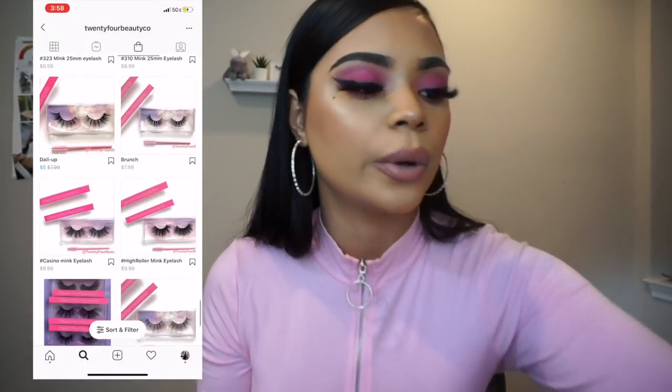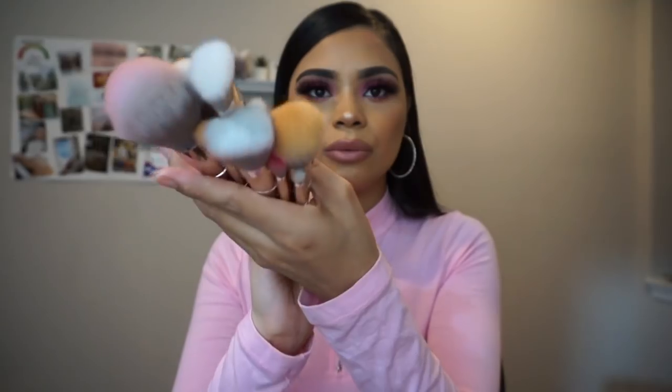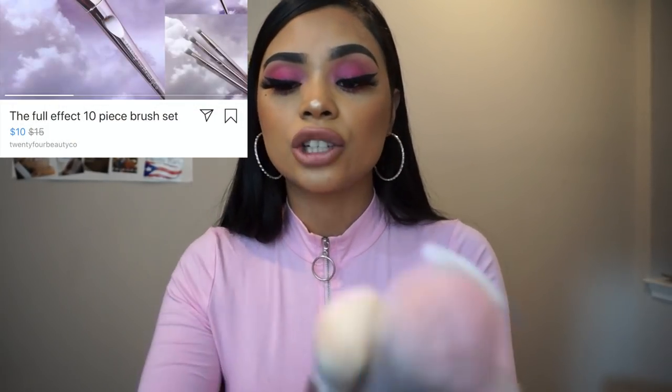I'm gonna show you guys really quick what the makeup brushes look like. I used them today actually for this makeup look, and it came out really, really nice. Look at how pretty these makeup brushes are. They are aesthetically pleasing, and they actually do work. They're not brushes that just look good but don't work good. They actually work good.